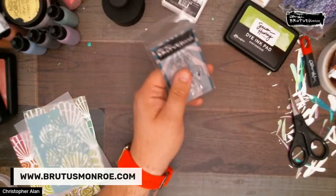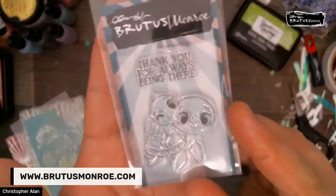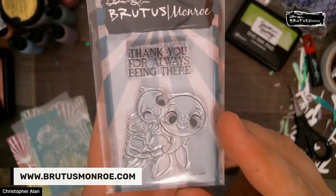Okay, so let's get started. We're going to start stamping. We've had a lot of fun already. Let's just keep on going. Why not, right? So this is the stamp of the month this month. It is called Thank You for Always Being There.